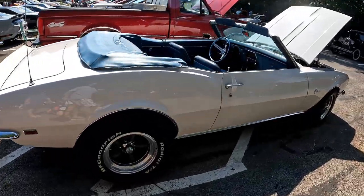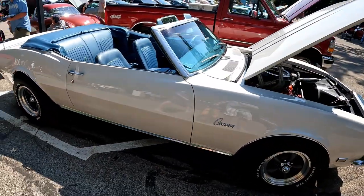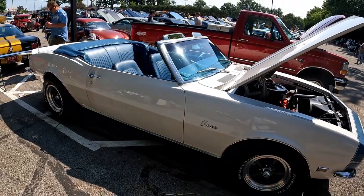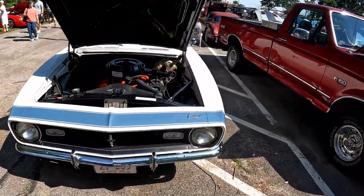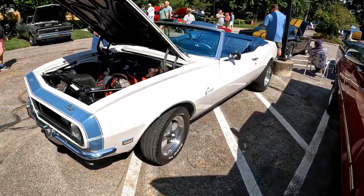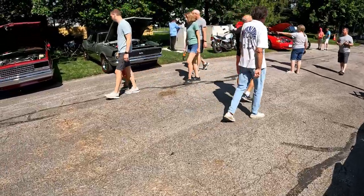I appreciate that. Check out this beautiful Camaro. Check out the Camaro. Going around, we got another one over here.